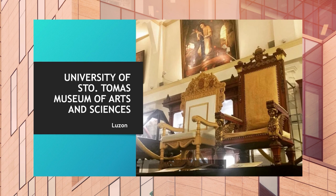Another is the University of Santo Tomas Museum of Arts and Sciences, still in Luzon.